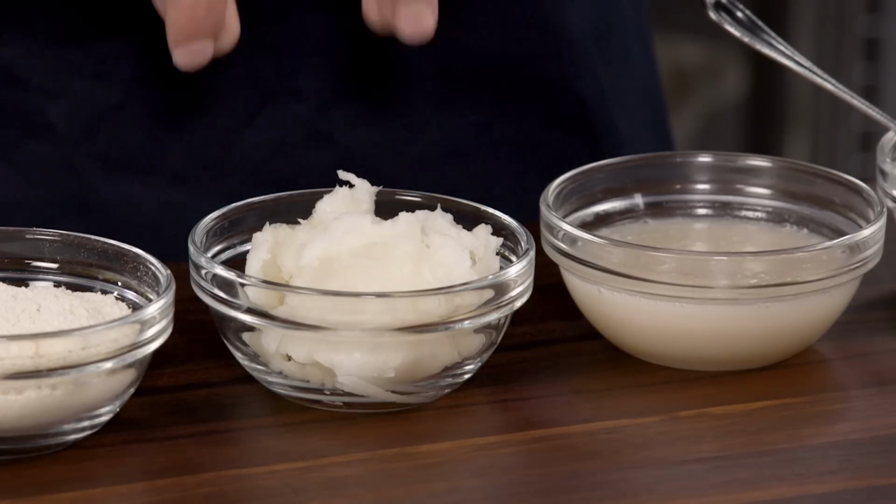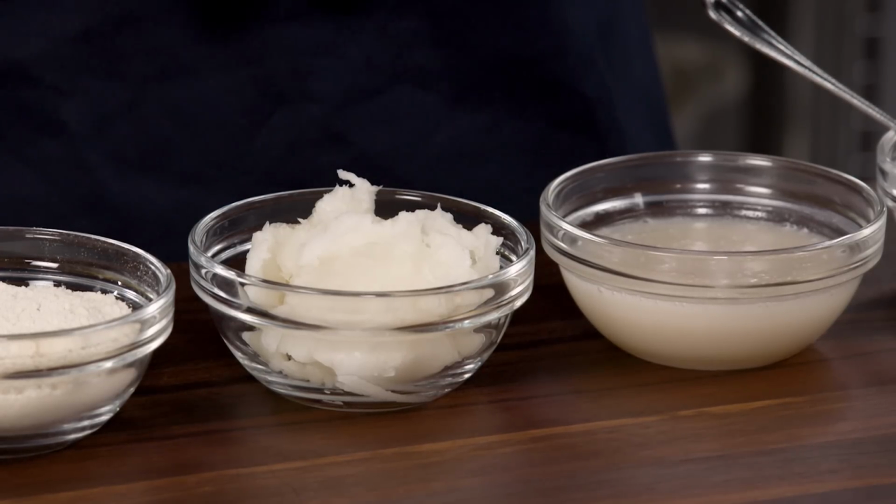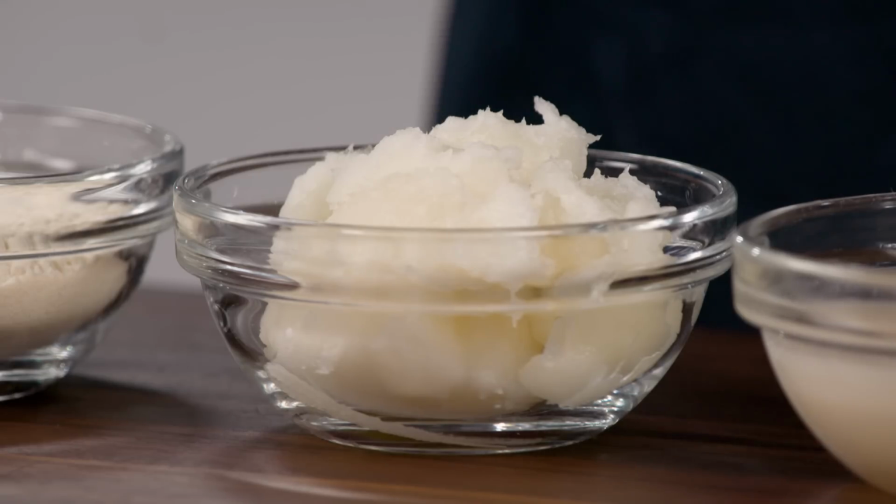Next up, we have coconut oil, and this is refined coconut oil. You can buy either unrefined, which has a pretty strong coconut flavor. We prefer it refined, so it's more versatile. You can use it in vegan baking as a one-for-one replacement for butter.